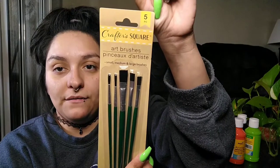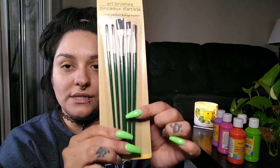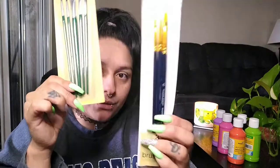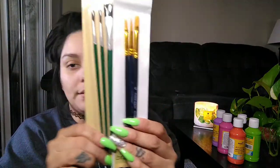And then I also got these ones. It's a 5-piece art brushes. Small, medium, and large brushes, it says. And I like how they're a forest green. It's a pretty color. These other ones are like navy blue. But yeah. And then did I get anything else for my arts and crafts stuff?